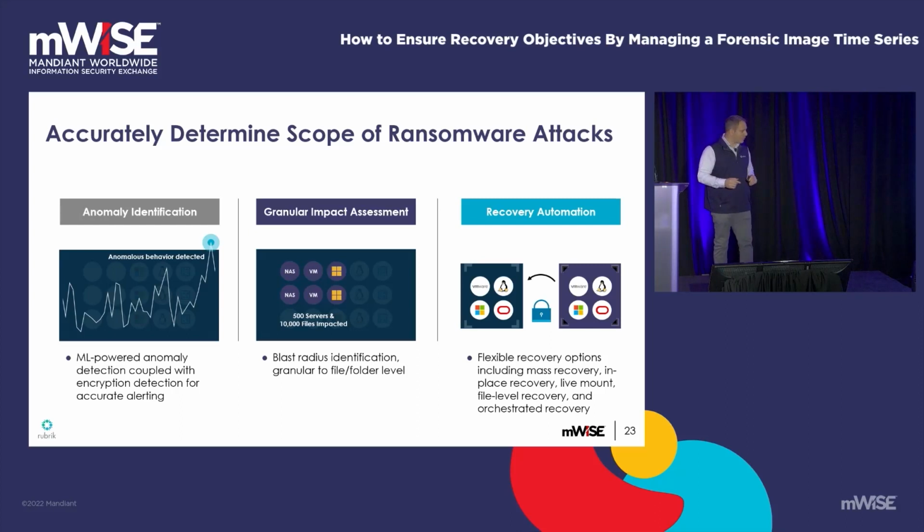All right. The first would be to accurately determine the scope of an attack. This is not easy to do if you don't have something that's looking for anomalous behavior, but I'll be clear, let's not stop at anomalies, because most anomalies are users doing anomalous things. They are not events that warrant immediacy, typically. But if you have an anomaly that's coupled with signs of malicious encryption, then you know you might have something that needs to be reacted to. And that's really where we differentiate.